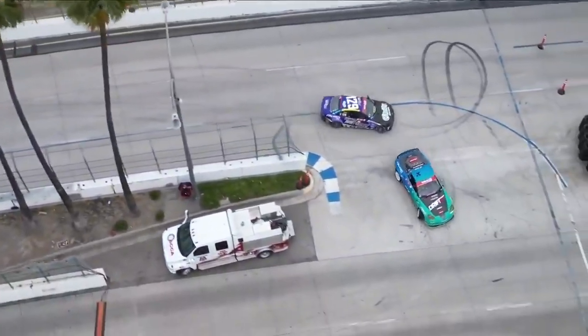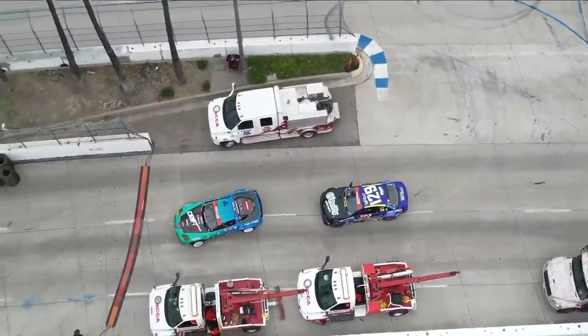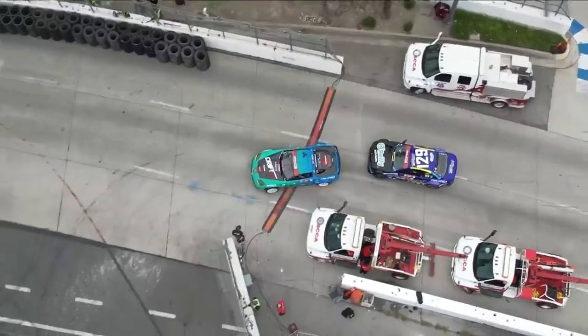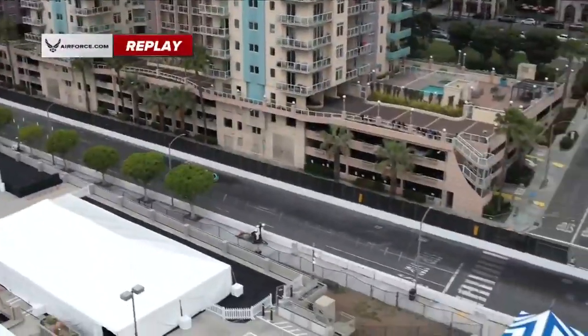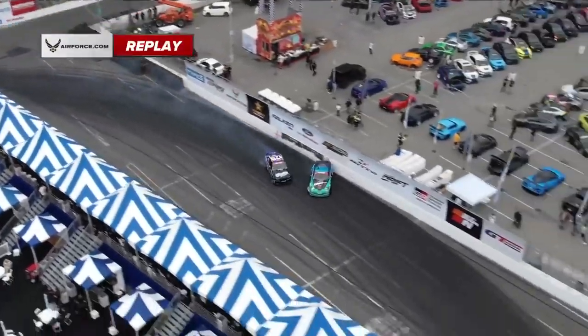Keep in mind here, this is Matt Field's first official battle. Right. He tries to go against Mike Power. He dies coming off the line. Can't go against Hurst. His car is banged up. So this is his first official battle of the weekend. Dylan Hughes has his work cut out for him here to match that run.